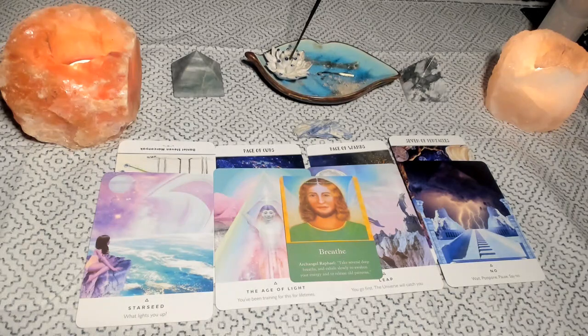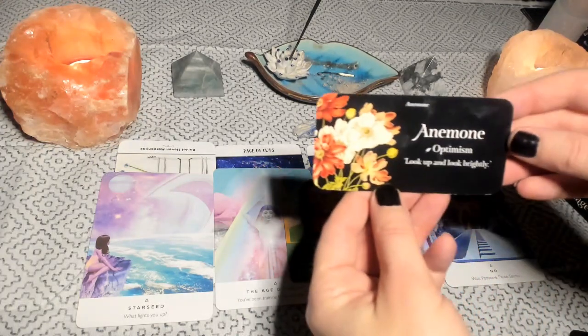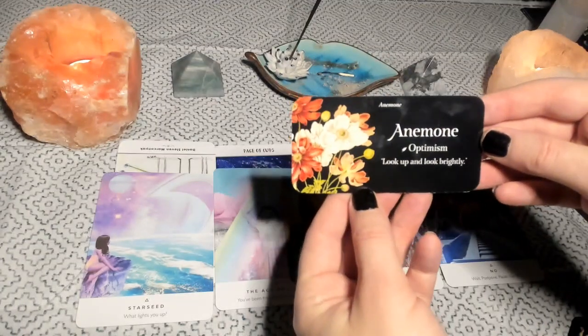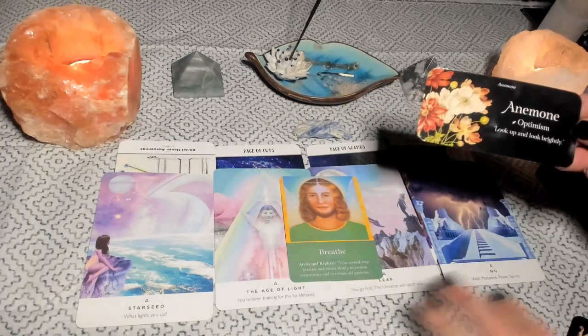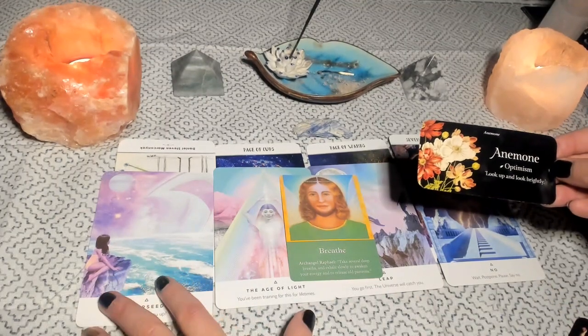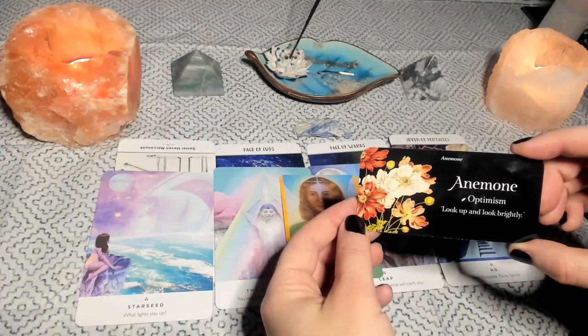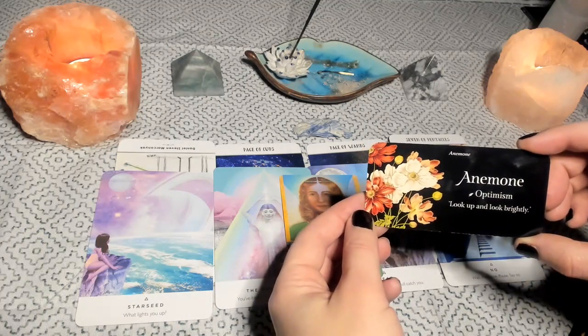Right? One last card, just because this deck is so pretty and I always feel like it adds something. Let's see what flower you have for today. Nope, that didn't take long. The anemone, optimism. Look up and look brightly, okay? Don't let all of these holdups, this wait, no, pause, delays, burnout, don't let those things get you down. You know, the anemone's got your back. Look up and look brightly.